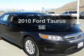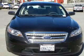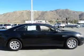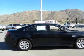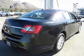Introducing the 2010 Ford Taurus. If you're looking for an automobile with great attributes, look no further. With a solid six-cylinder engine connected to a smooth shifting six-speed automatic transmission, premium wheels lend a distinctive appearance. The anti-lock braking system will help deliver you safely to your destination.